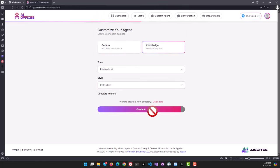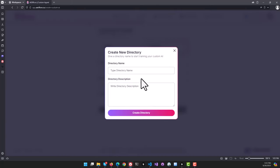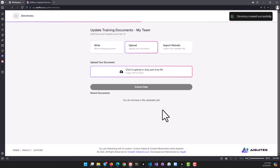Directory folders, create AI. So apparently we have to create a directory first. So click here, my agents, create directory. Okay, write a description first. These are my agents, my team members, my team, create directory. All right, so now you can also personalize this further.